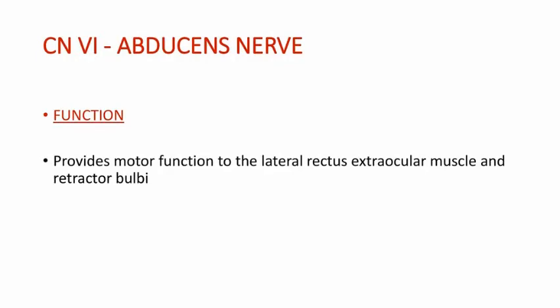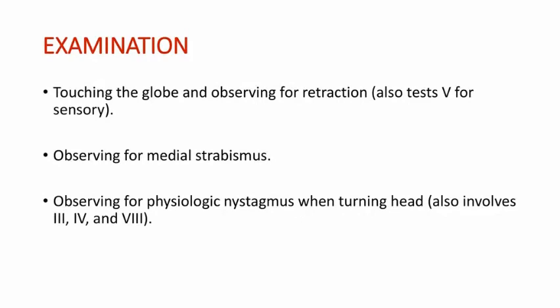Then abducens nerve, cranial nerve 6. The function is it provides motor function to the lateral rectus extraocular muscle and the retractor bulbi. Examination by touching the globe and observing for retraction.